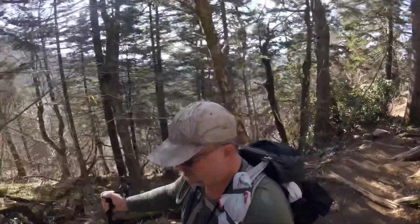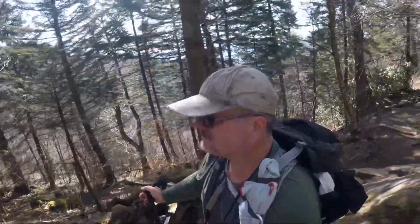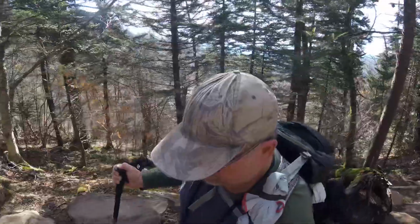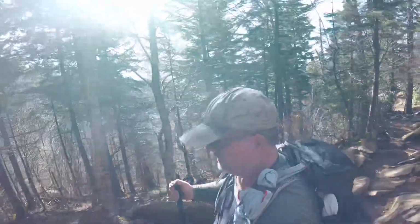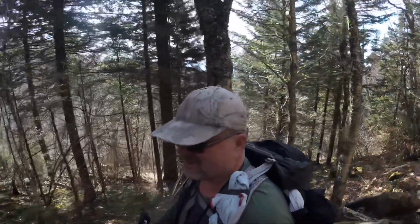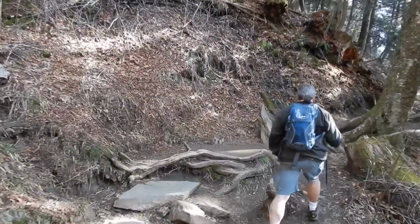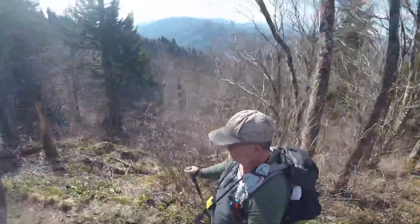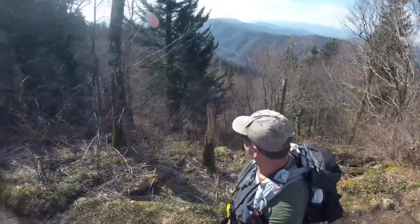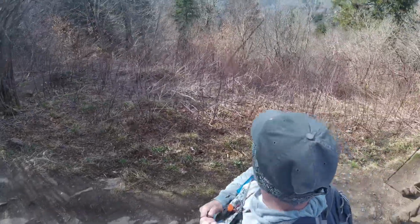We've gone just under half a mile and climbing pretty steady. The first 2 miles of the AT, when you leave Newfound Gap going east, you're going to climb 1,000 feet. So be prepared for that. This is where you slow down and take it all in.